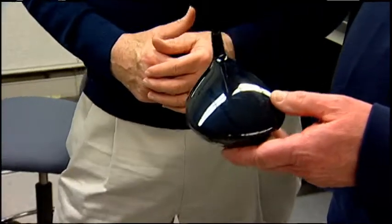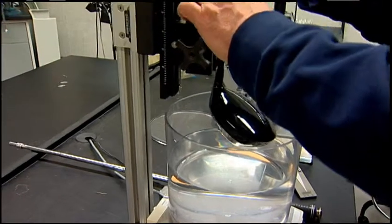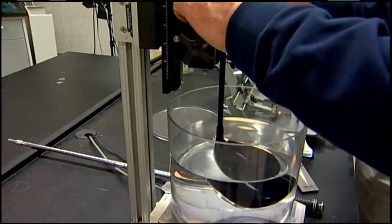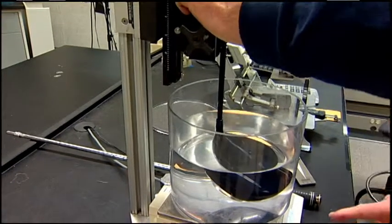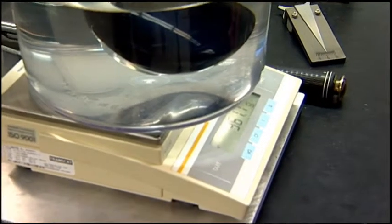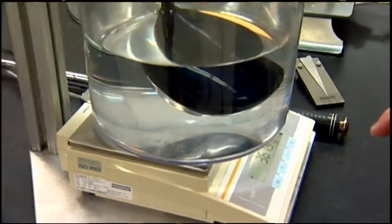Now you might think that the way we measure volume is to put it in a beaker and see how it spills, but we're a little bit more sophisticated than that, although this method has been around for many, many years. And so what we'll do is we'll dip it in water, and we'll measure what it says on the scale, and that says 361 grams. And that means this club head is 361 cubic centimeters in volume.